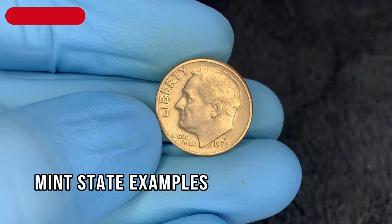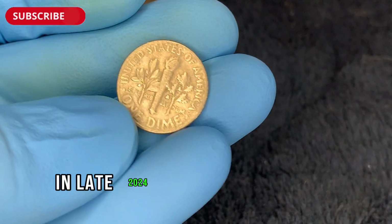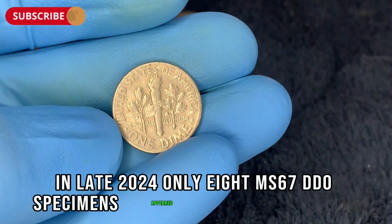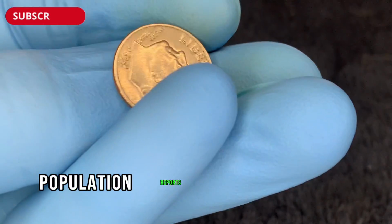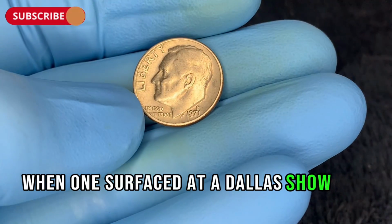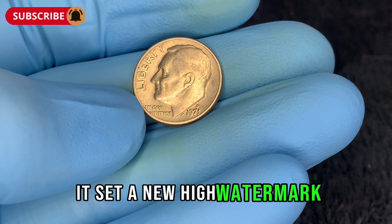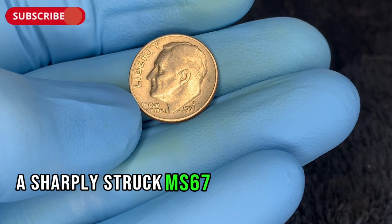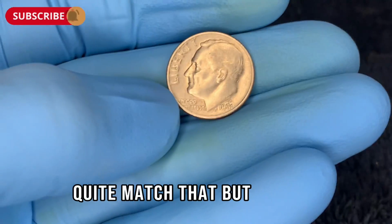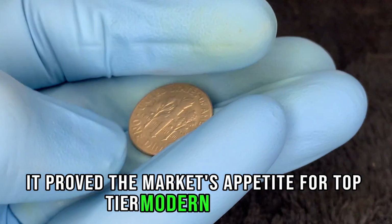Mint state examples graded MS-67 are exceedingly scarce. In late 2024, only 8 MS-67 DDO specimens appeared in grading service population reports, and none graded higher. When one surfaced at a Dallas show and sold for $950, it set a new high-water mark. A sharply struck MS-67 broadstrike error from the same year couldn't quite match that, but at $825 it proved the market's appetite for top-tier modern mistakes.